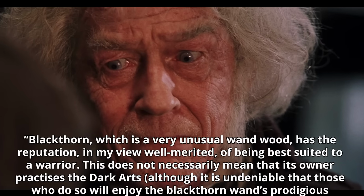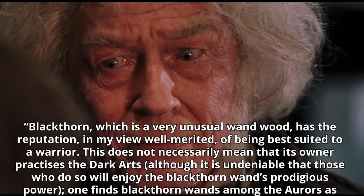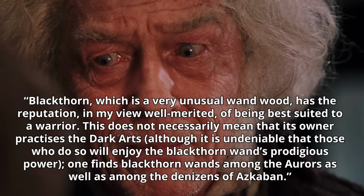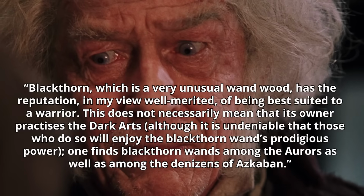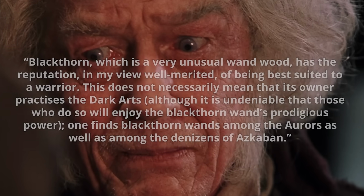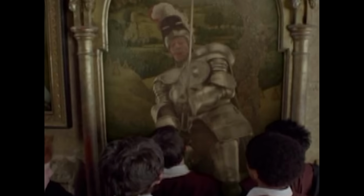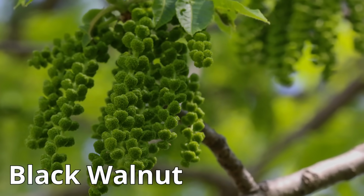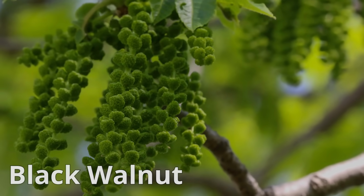This does not necessarily mean that its owner practices the dark arts, although it is undeniable that those who do so will enjoy the blackthorn wand's prodigious power. One finds blackthorn wands among the Aurors as well as among the denizens of Azkaban." As far as wizards that use blackthorn wands, only 2 are known. The first is Sir Cadogan, a wizard and sworn knight of the Round Table, and the second was an unnamed Snatcher.